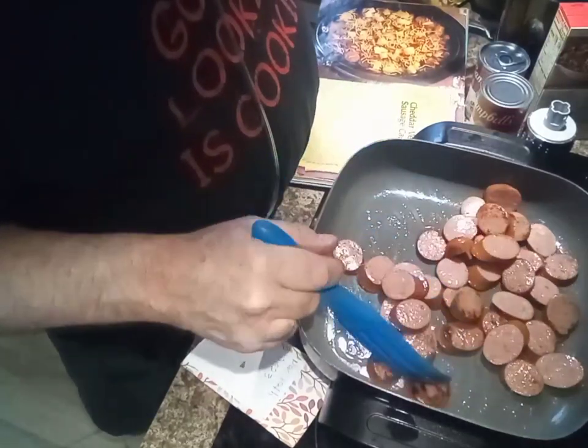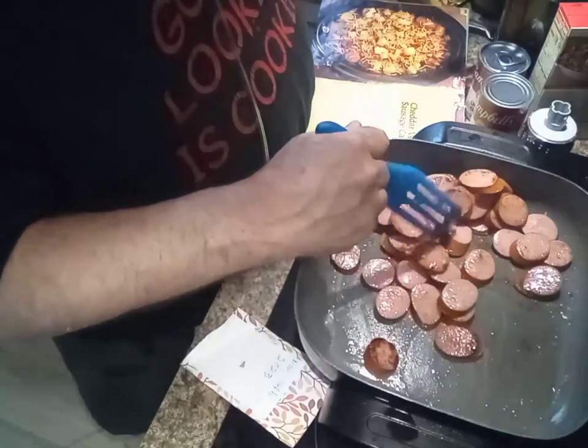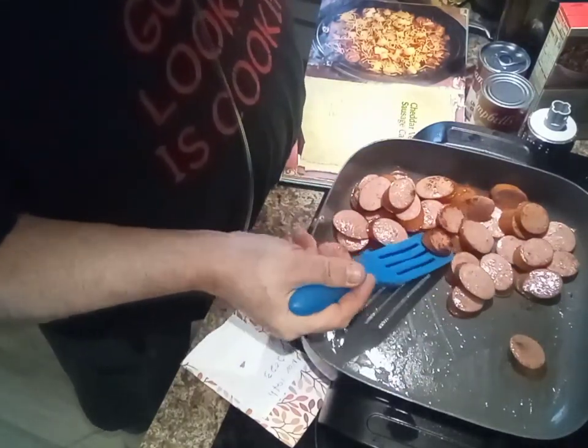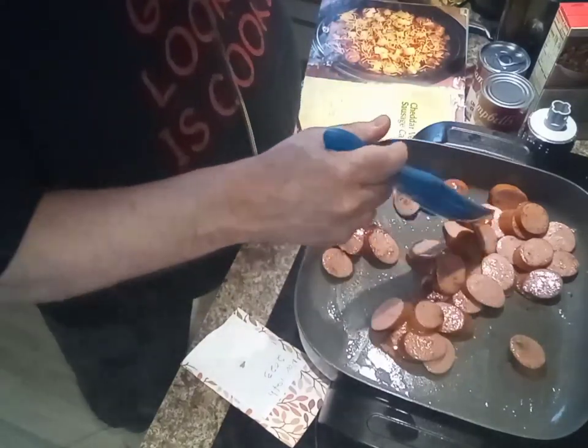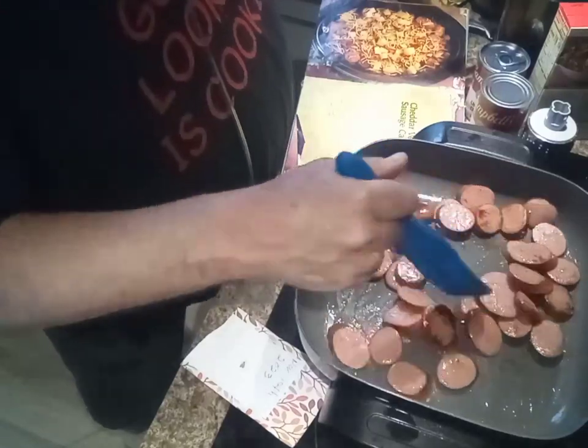Just going to brown these up nicely, then add them to the slow cooker. Won't take that long. It tastes pretty good at this point. Delicious.